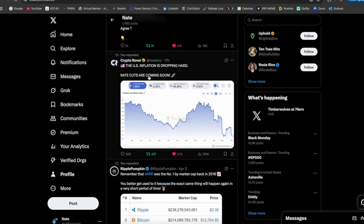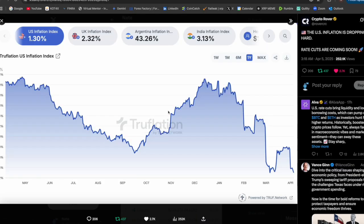Crypto Rover says the U.S. inflation is dropping hard. Rate cuts are coming soon. So that's great to see that inflation is actually going down. You can see it. Inflation was going up when Trump was elected as president in November, but really, when Trump took office in January is when inflation started coming down.